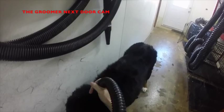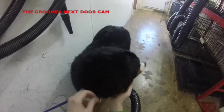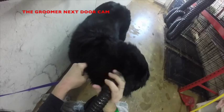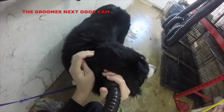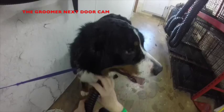You can start to tell when the dog is at the point where it's saying, okay, I'm kind of done. This has gone on for a long time. One thing I always try to point out is you want to get all the nooks and crannies. You don't want the dog laying in a wet spot. You don't want to just wash a dog, throw it in a kennel, and let the kennel do all the work. That is just lazy grooming. You need to actually put the effort out. You, the customer, are the one paying us to do this. You want to know you're getting your money's worth.